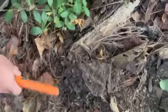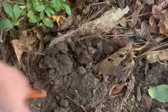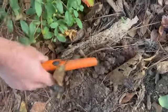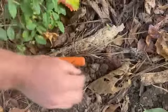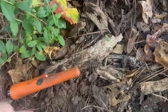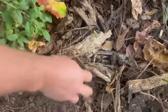Got the nail out of the hole. It wasn't a good signal, but it was a decent signal. Well, we got some little something here. Where are you? What are you?